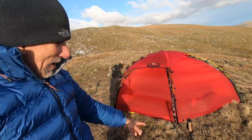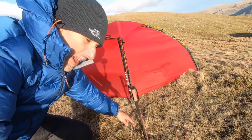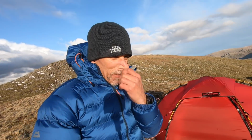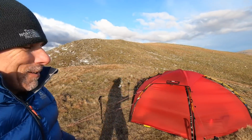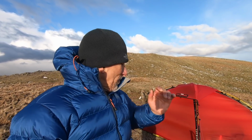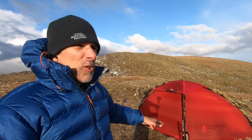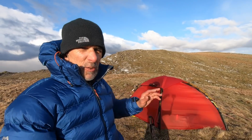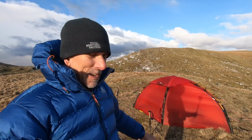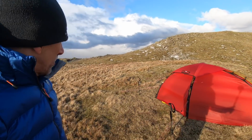I just put my trekking poles next to these front guys there, one there and one there. It's just so that if anyone's wandering around in the night, you don't trip over the guys, you know what I mean? I mean, I've never tripped over them. But you know, just in case someone else was to wander by in the night, I don't want them tripping over my guys, do I?